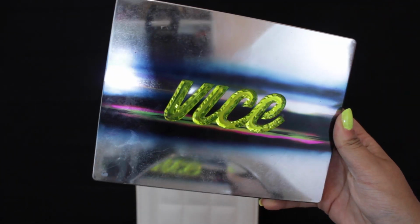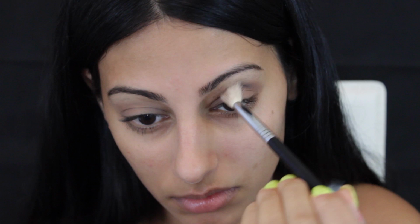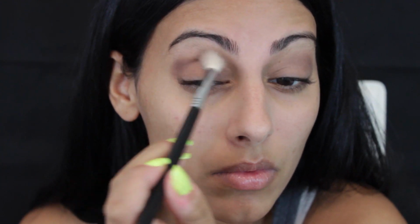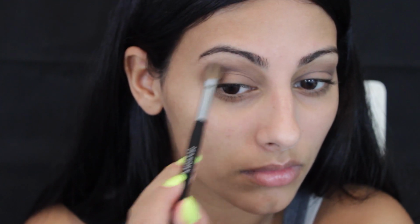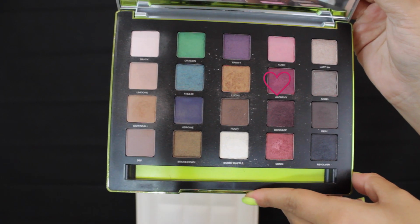And so for this look, I'm using the Urban Decay Vice 3 palette, and I'm going to take the shade Bondage for my crease. And I'm using a Sigma Tapered Blending E35 brush. And I'm going back in with the Sephora blending brush with no additional product, just to blend out the shade Bondage that we just applied. And now I'm taking the shade Alchemy, and I'm going to apply that on my lid.